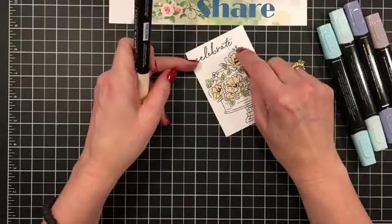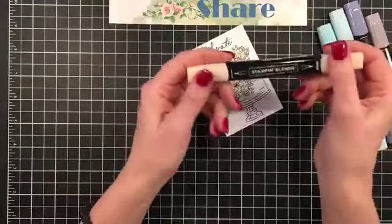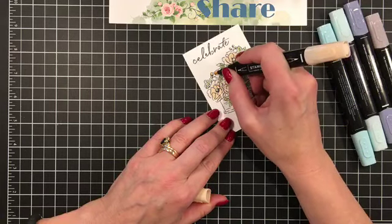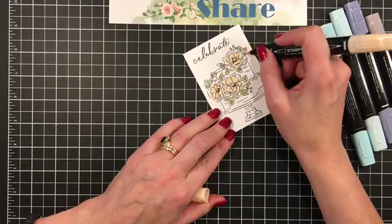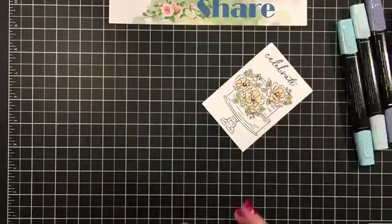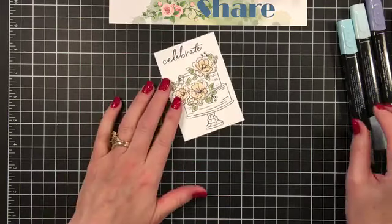We do have some little buds or flower accents here, and so I am going to use the other end of the dark Petal Pink, and I'm just going to color in those accents. There's only a few of them, so that doesn't take very long either. There we go. I think we got them all. All right. So our flowers are completely done. Super easy, I'm sure. And then what we're going to do is we're going to do the cake.